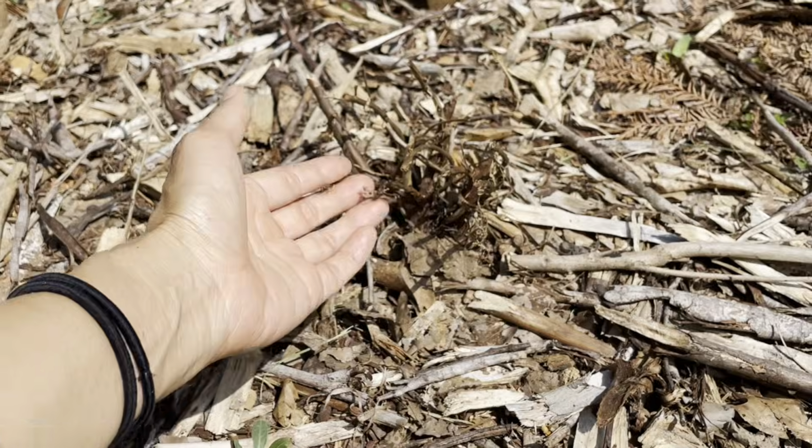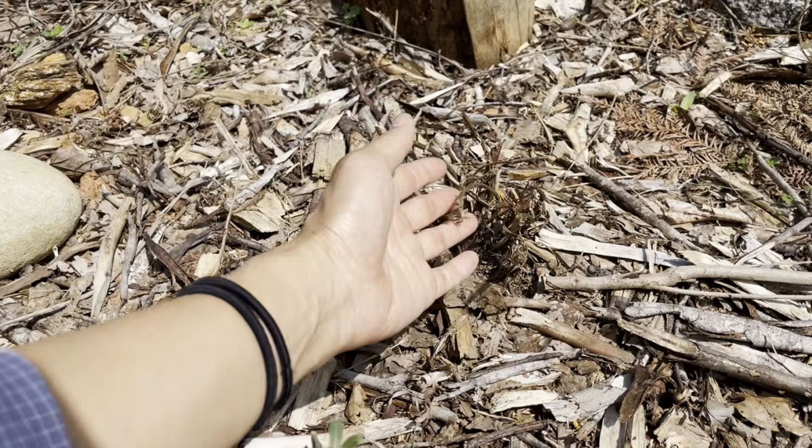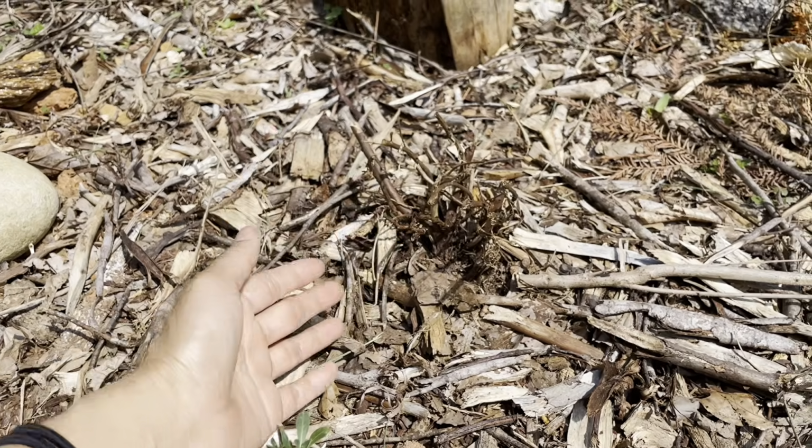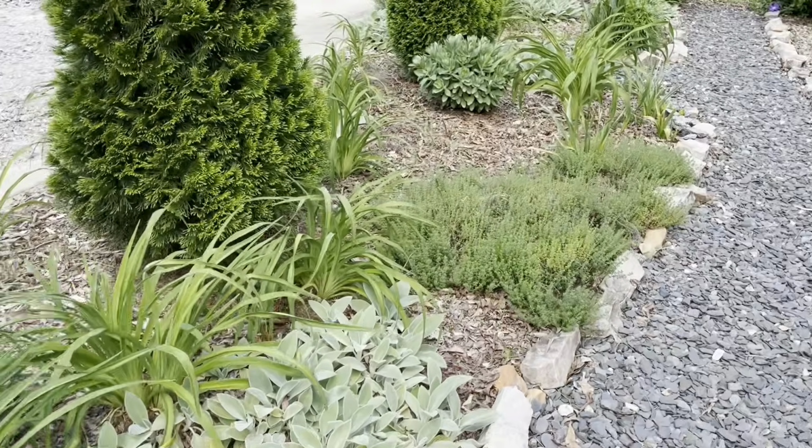This is the one that I mentioned I didn't think was going to make it, and it looks like nothing is coming back, but I'm just going to leave it there and see if I'm going to get anything at all.